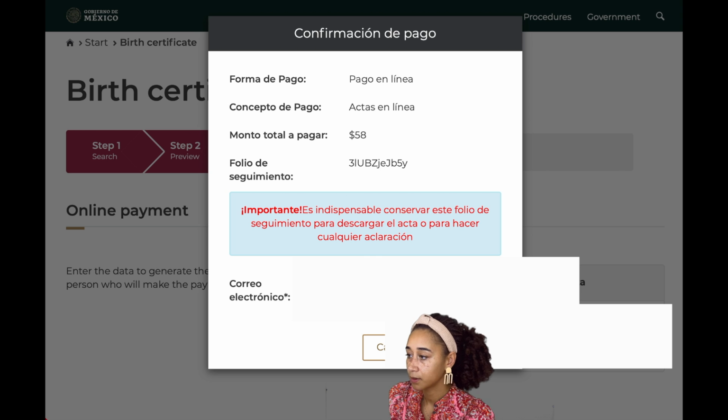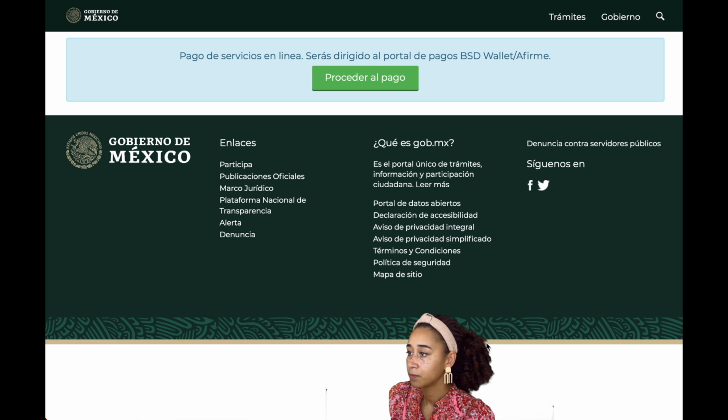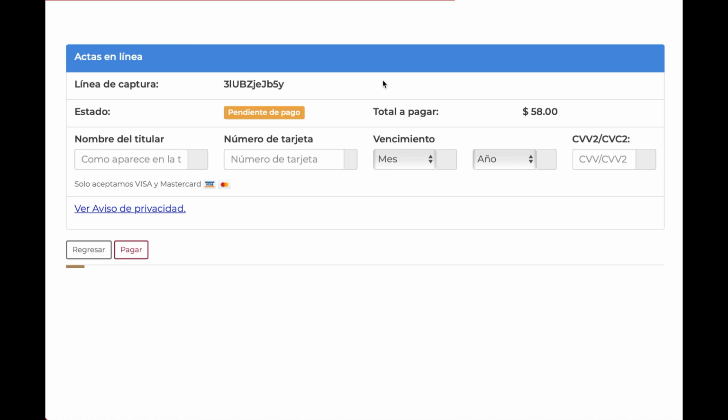And it'll ask for a confirmation. You confirm. And then you proceed to pay. And then here is the name that appears on the card, so I'll type that in. And then next is the card number, so I'll type that in. Next is the month of expiration, and next is the year of expiration. And then next is the CVV code. And then after you have all that information entered in, again, it's 58 pesos, which is roughly $2.88 US. Then you click Pagar, or to pay.